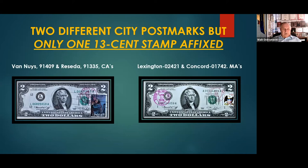On the left from my post office here in Van Nuys, and Reseda is just a few blocks away. And so I put the two together with only one postage stamp, got away with it. It's interesting here, on the right, we have a note from Massachusetts, which honors Lexington and Concord, two very famous battles. One stamp postage, however, and one non-stamp postage.